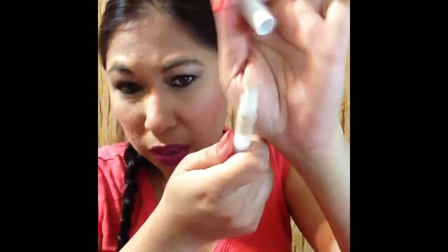This is what medium looks like, and this is just for your face to conceal. I did not use it today, but I did try it out yesterday, and if you want a review, let me know. So that's it for face. Alright, so now we're on to eyes.